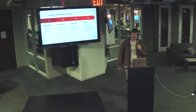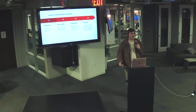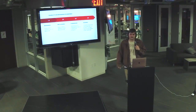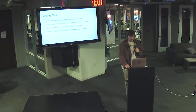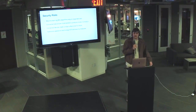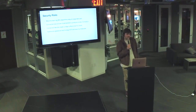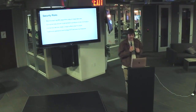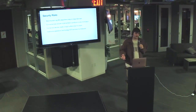We're now transitioning to a time where humans are actually phasing out of the production process in place of advanced technologies powered by artificial intelligence, big data, and connectivity. With this move to automation, there are some inherent security risks. Machine learning algorithms require large data sets that are consumable in order to train models. To gather this data to train the models, connected devices are being implemented on site to produce this information. These connected devices create a large surface area for attack.